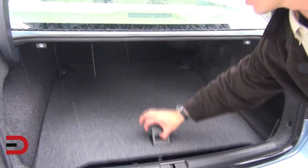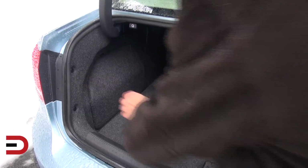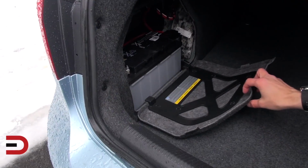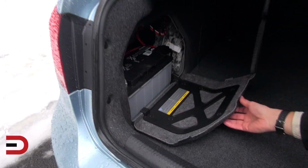Also, right here, this is where you keep the spare tire. And here's something you'll see in a lot of German sedans. This is where they keep the battery. So a little FYI there, if you're looking for it, you'll find it back here in the trunk.